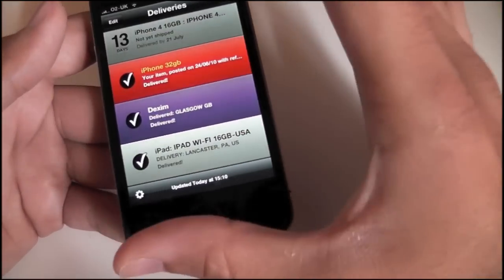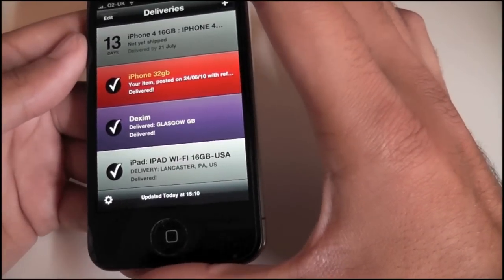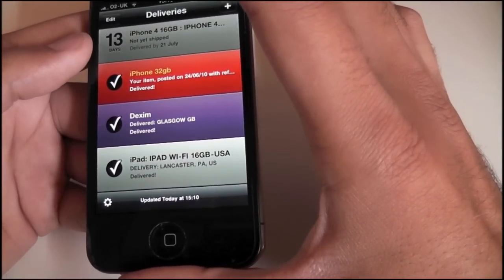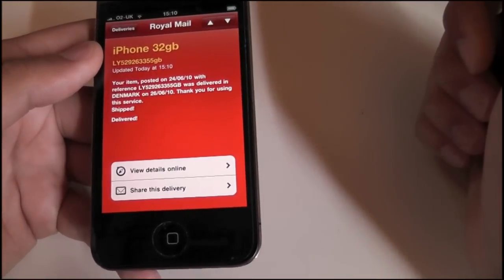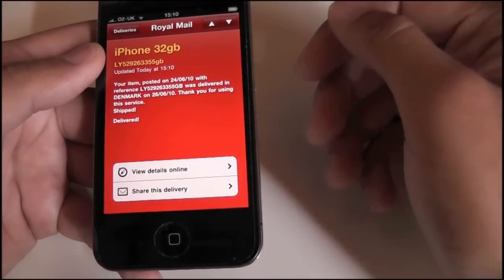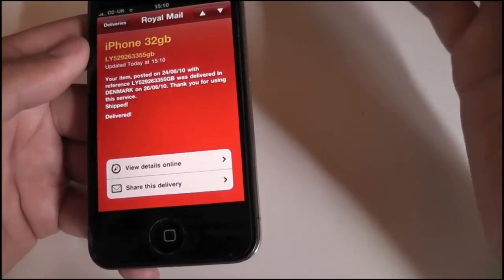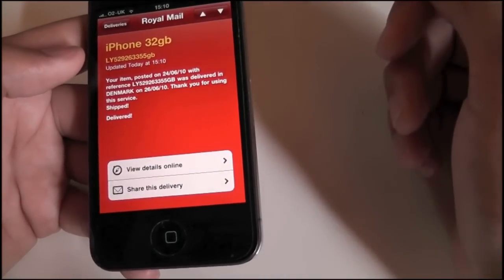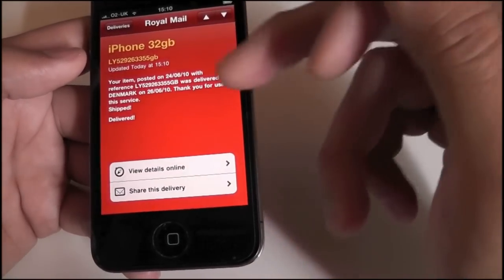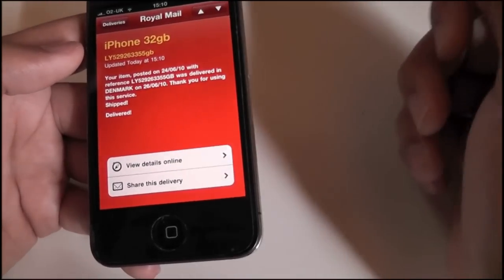You can sync all your deliveries into this application and it will give you detailed information. So here's an iPhone 32 gig that I posted to one of you guys in Denmark, and I was tracking it. I sent it for tracking, obviously, because it was such a high valued item. I wanted to track it. It's telling me it was delivered on the 24th, the tracking code, and I can view the details online.